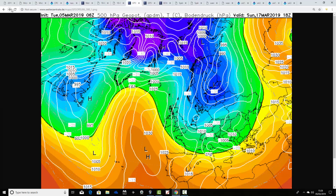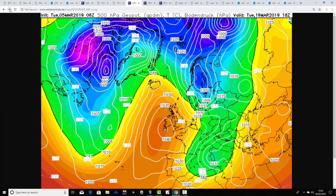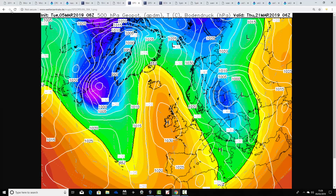That's Sunday the 17th of March. High pressure is out to our west, low pressure to our east. We're in a north to northeasterly wind, so it would be cold if that came off, and there could well be snow showers in northern and eastern parts of the country. Then the high pressure begins to topple in. This might be the change towards something drier, maybe a little bit milder for the second half of the month. That's how we finish up with the GFS.